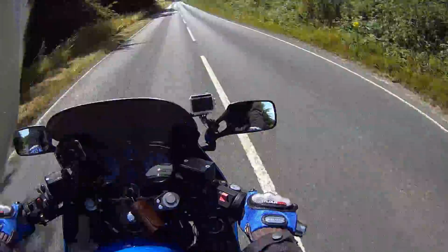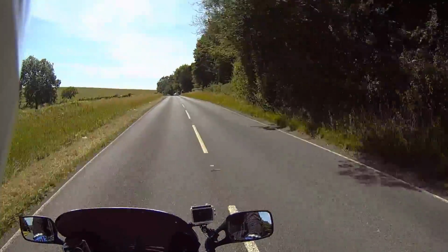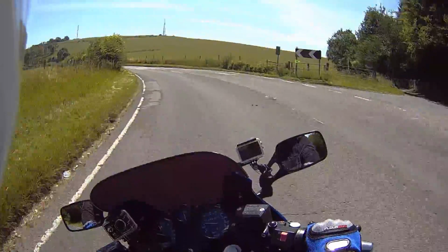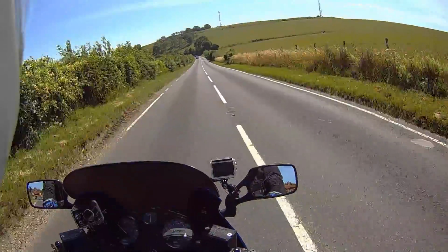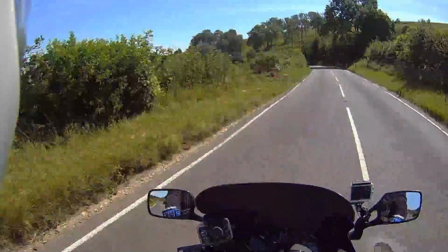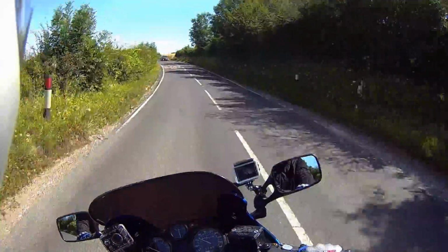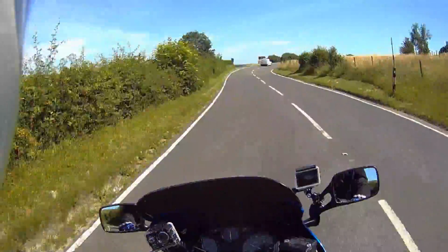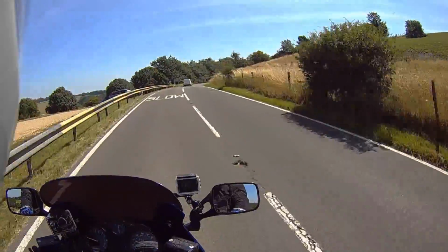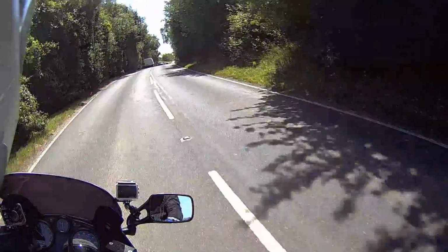Let's hope that when I try that, it doesn't go bang in a spectacular fashion. That would be a little bit upsetting. I don't want anybody to think that I destroyed my bike for views. There's a nice view down that valley. Right, let's go find a stretch of dual carriageway.